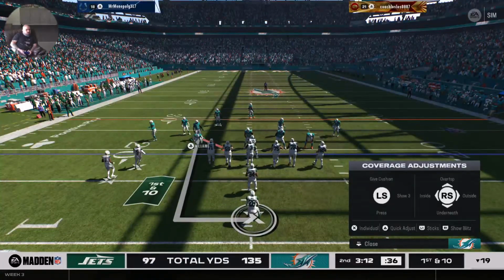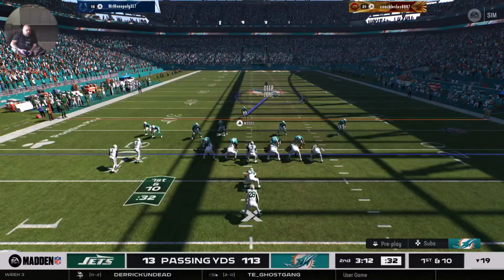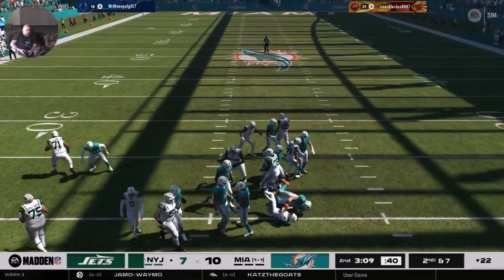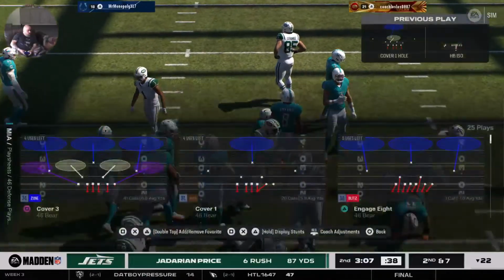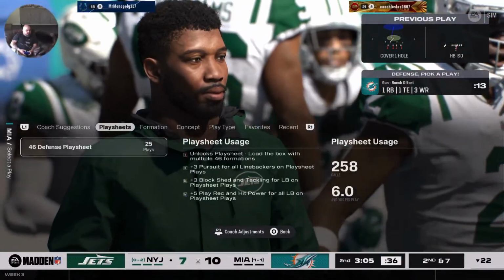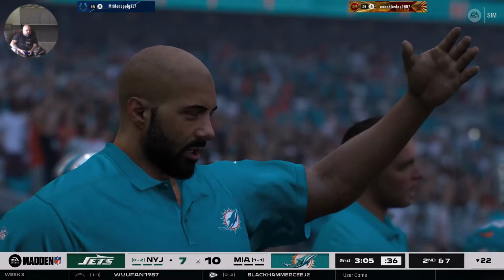Got it. Ready? Up the middle they go. And he'll work forward for about 3. It's second down. He was taken down at the 22-yard line. A 3-yard pickup brings up 2nd and 7.